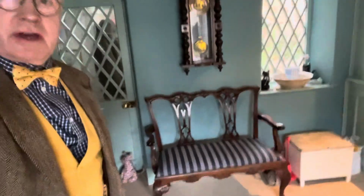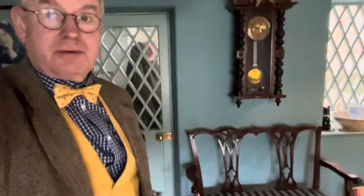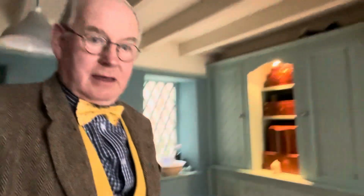What we'll do now, we'll go through to the dining room. And we have a Chippendale style two-seater chair there. That's repro. Look closely up to it. It's a very good repro, but it was made in the Far East 20 years ago. There's quite a few of them on the market, but if you were after an original one, it'd be priceless.